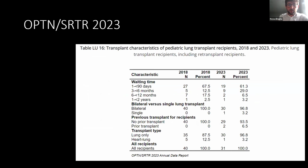But digging down further into that, if you go deep into the tables of these reports, you can find, in 2018, 5 heart-lung transplants for kids. And in 2023, there was just 1 out of the 31 done across the US. I don't know how many centers you have doing pediatric lung and heart-lung transplantation, but that's not a huge number of organs being transplanted.